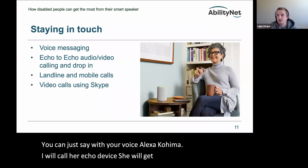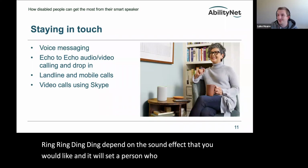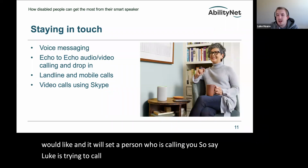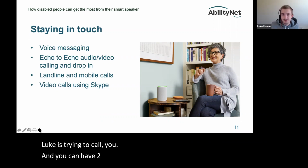It will say, ring, ring, ding, ding, depending on the sound effect that you would like. And it will say the person who is calling you. So it will say, Luke is trying to call you. And you can have a two-way conversation, totally hands-free over Wi-Fi.